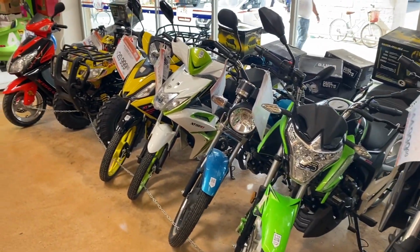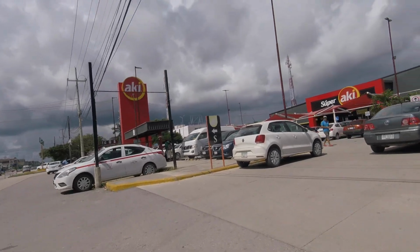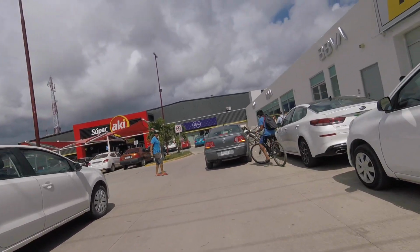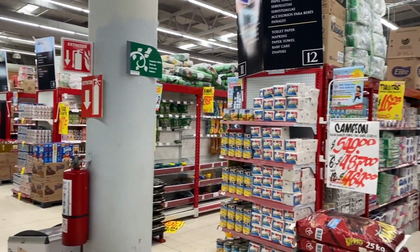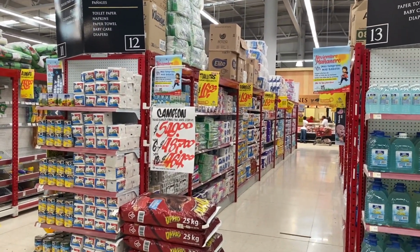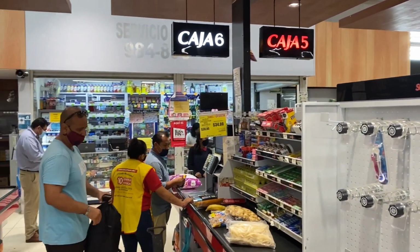For slightly cheaper prices, you can head to Suba Aki, which is less than 5 minutes away from Chedraui. It's smaller and not as well stocked, but they do have a liquor store inside with a wide range of alcohol available at affordable prices.